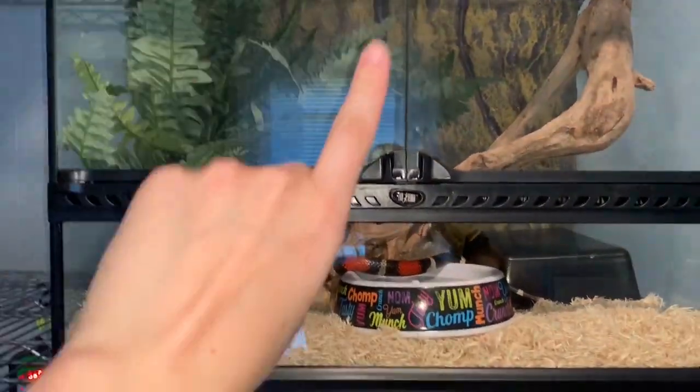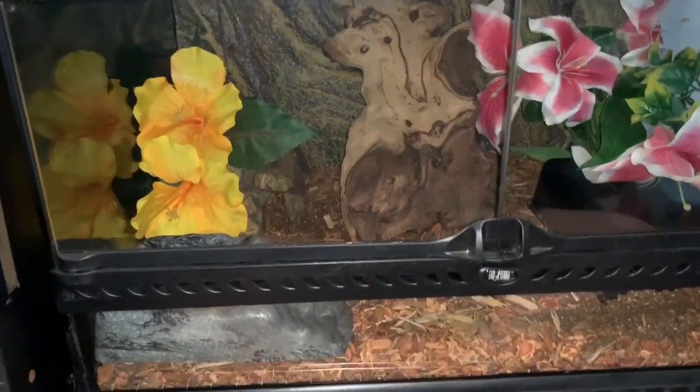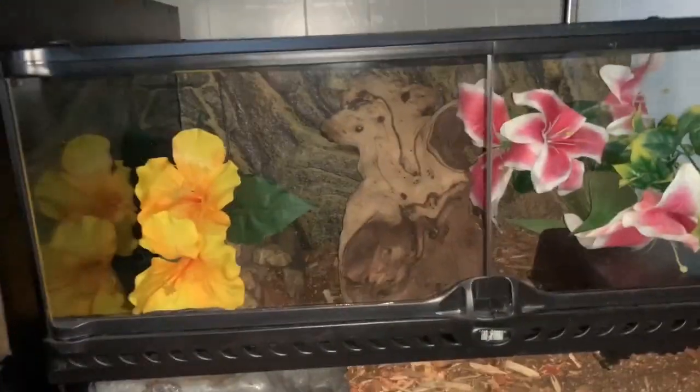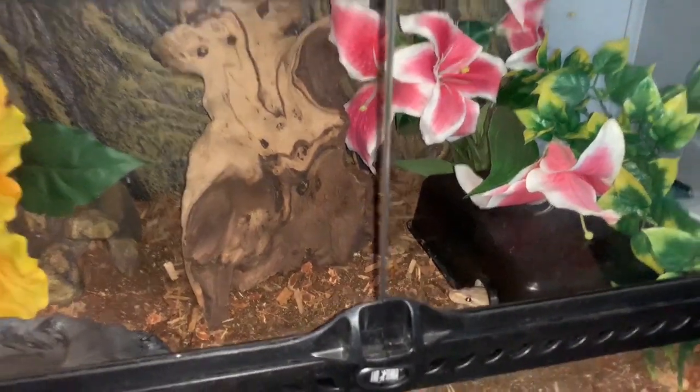All right, so that's Zero's. That's one of the two new ones in here. Also on the big shelf down here is Snicket. So Snicket's, I don't remember what it is. I'll have to look it up. But it is bigger than a 20 gallon, which is what he was in. There he is, hi Snicket.